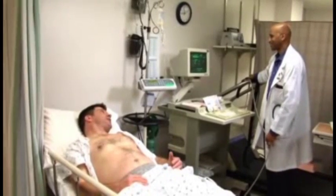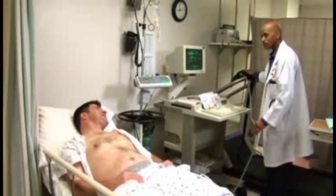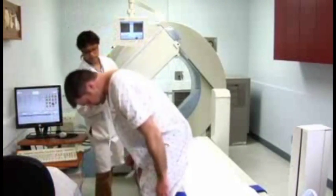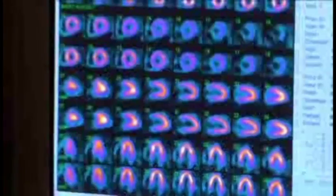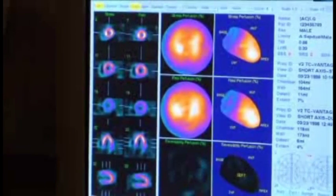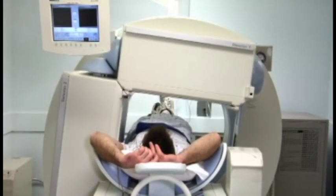After this, you will be asked to disrobe from the waist up and will be provided with a gown to wear. Next, you will be asked to lie on a scanning table, and a special camera called a gamma camera will be positioned close to your chest while you lie still. The gamma camera takes pictures of your heart. This part of the test evaluates blood flow to your heart muscle at rest and takes approximately 20 minutes.